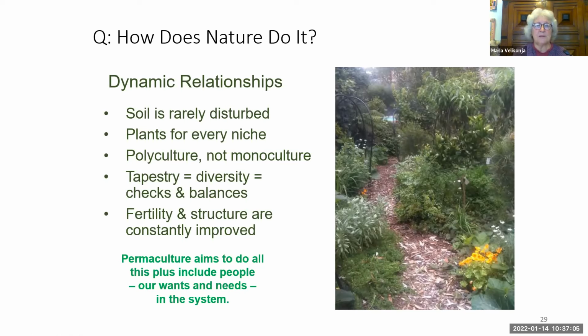You put in a plant for every niche. If there's a little corner, you might want to put a small plant in that area, one that fits your property. The goal is to have a polyculture, not a monoculture. You don't want to plant the same shrub throughout your entire garden. That's a great way to attract a particular type of pest. You want checks and balances, and that's best done by having the widest range of plants that you can think of or get.